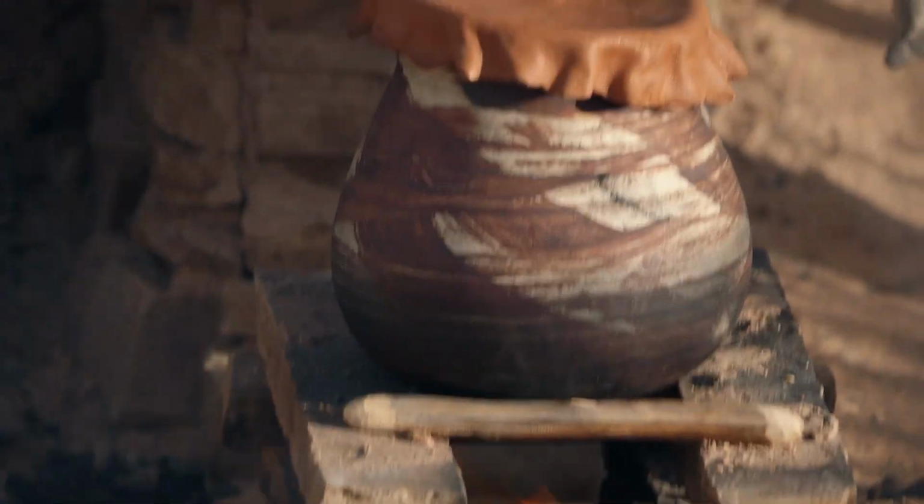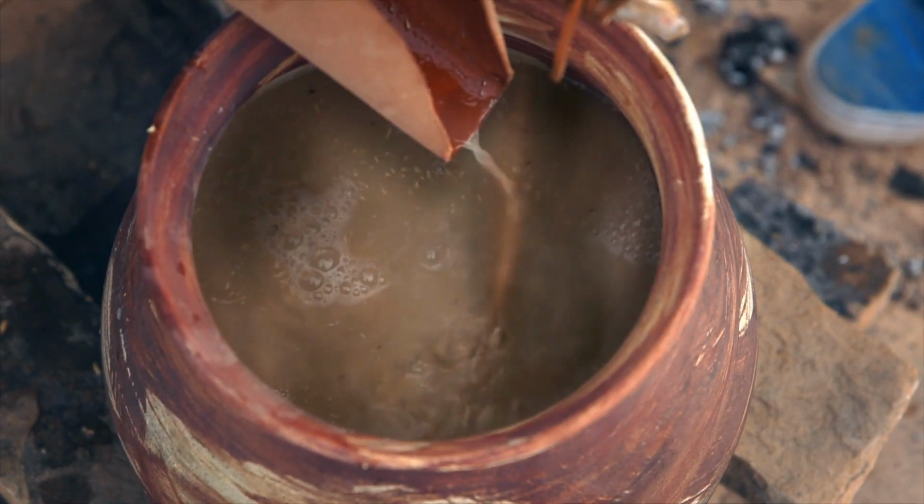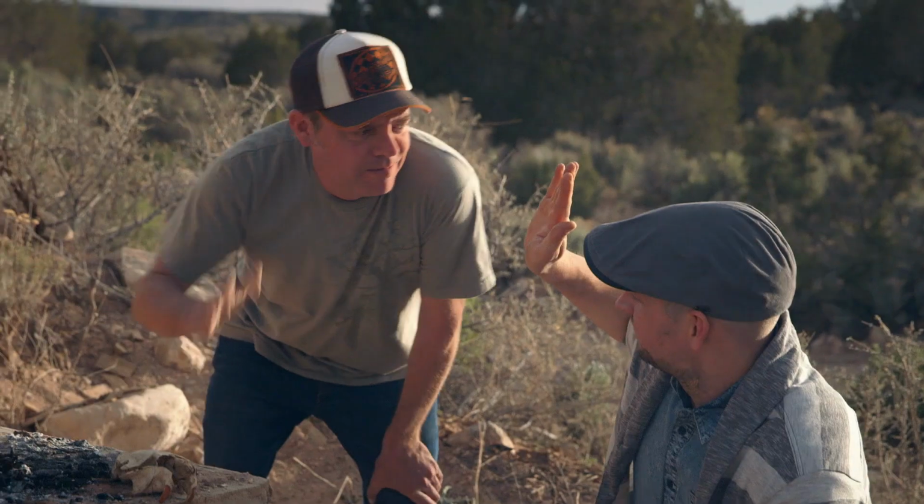The guys can only wait and see if their pot survives bringing the wort to a boil. No way. Actually, wait until it's boiling. The pot still seems to be in one piece.